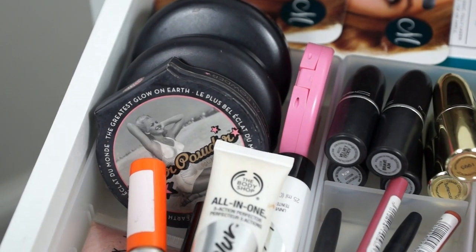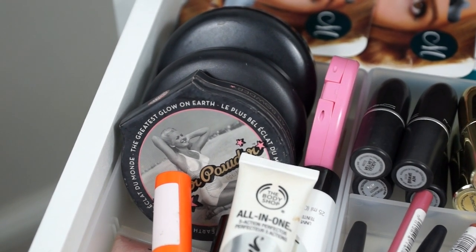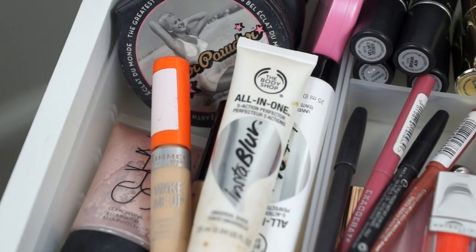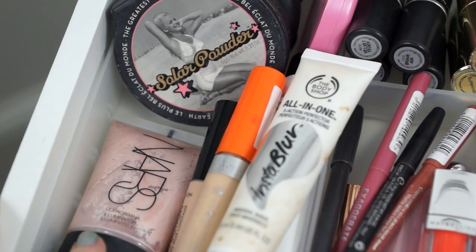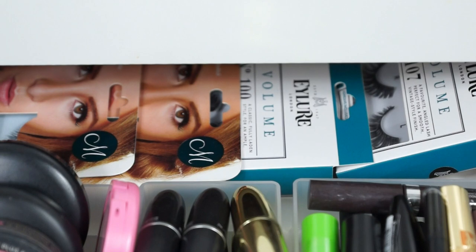Moving along at the back here, I've just got my Soap and Glory Solar Powder, a couple of MAC powders and a Tarte blusher that I really like. It's in the shade Flush. Then I've got my everyday face products. So I've got my Body Shop All-in-One Instablur, Rimmel Wake Me Up, my MAC Illuminator and a Collection Concealer. And right at the back of this drawer, I've just got some eyelashes.